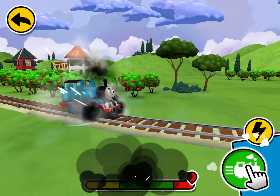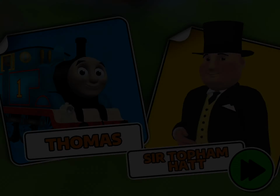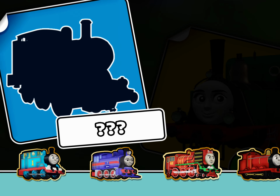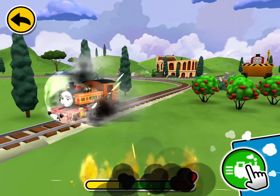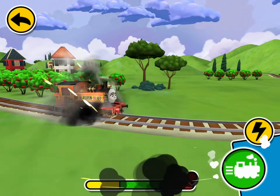Thomas. Let's race! Three, two, one, go! Splendid! Splendid! Thomas.